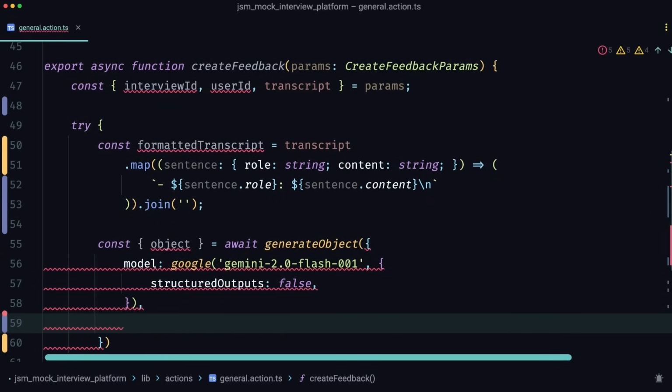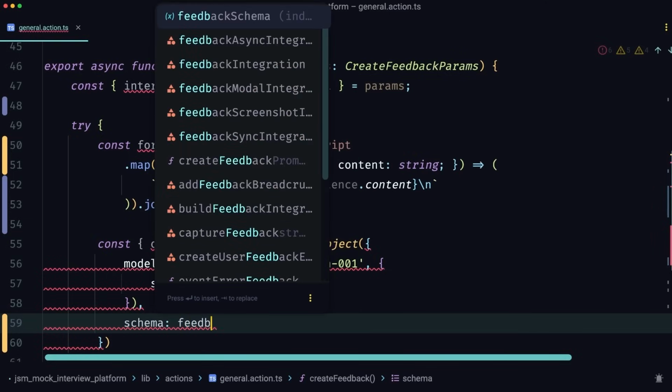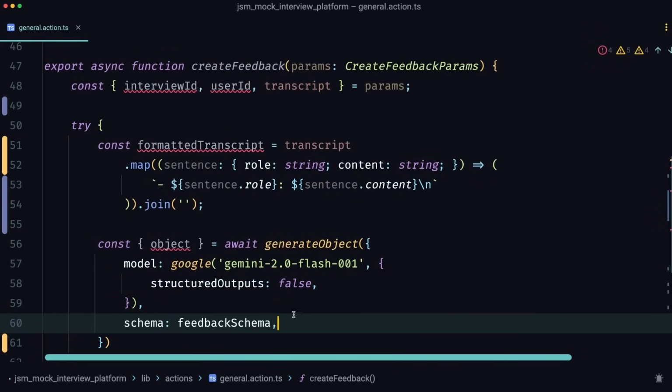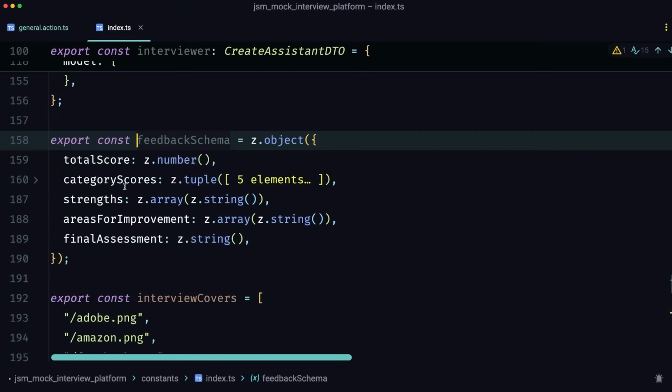But now, instead of just getting back any random text, in this case, we can define the schema that'll specify how that text will look like. So this schema can be equal to feedback schema, which is coming from constants. So if it's not uncommented yet, uncomment it.